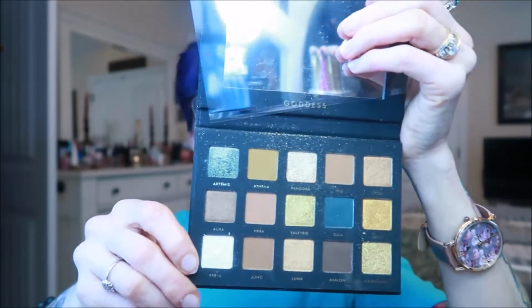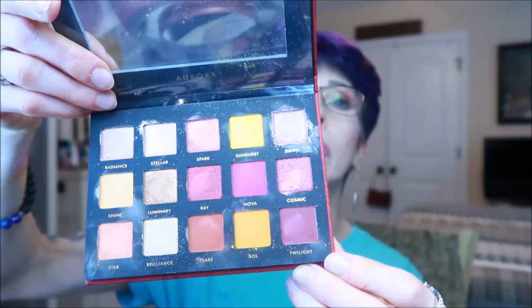These are the palettes. This is one of them, and I can't remember which ones they dupe, so forgive me for that. This is the Goddess palette. The next one is the Aurora palette, and like I said, I'm doing this spur of the moment, so I don't remember which ones they dupe. But you can tell I've abused them. I'll do a couple swatches here in a sec, but I just want to show you.